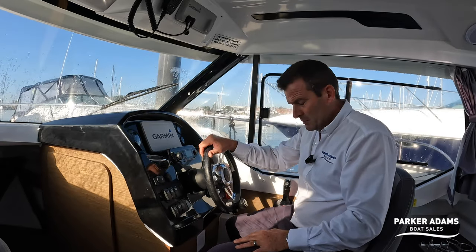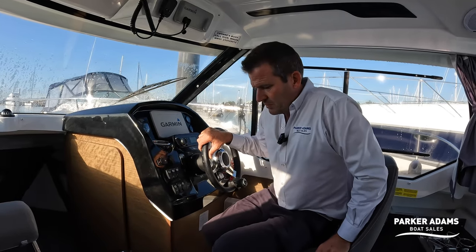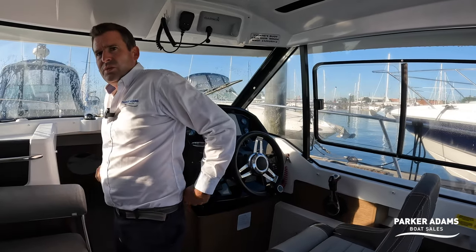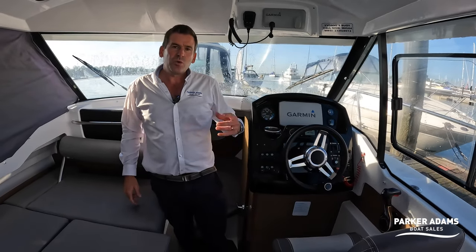I hadn't paid much attention to trim tabs until recently, and it's quite interesting how technology has moved on with trim tabs. The old trim tabs I used to know were kind of press the button and it used to take about 12 seconds to move up and down. But these, what's the word to describe the new type of trim tabs? Are they electronic? Well, the old ones were hydraulic.